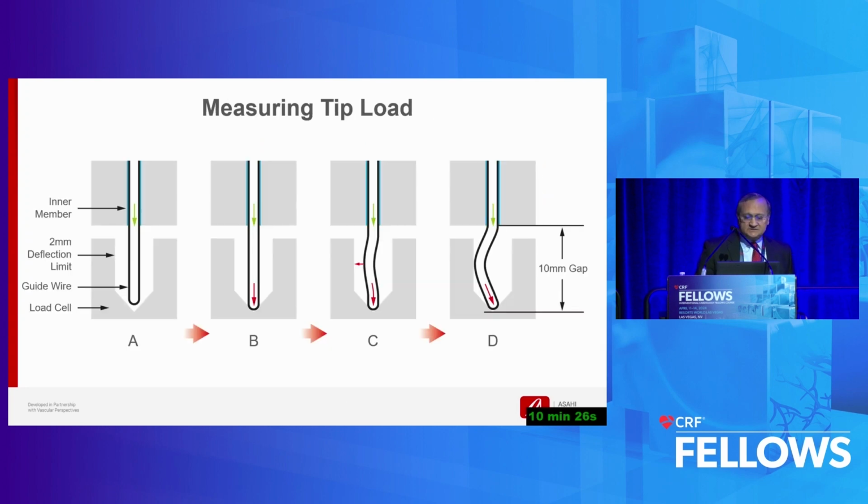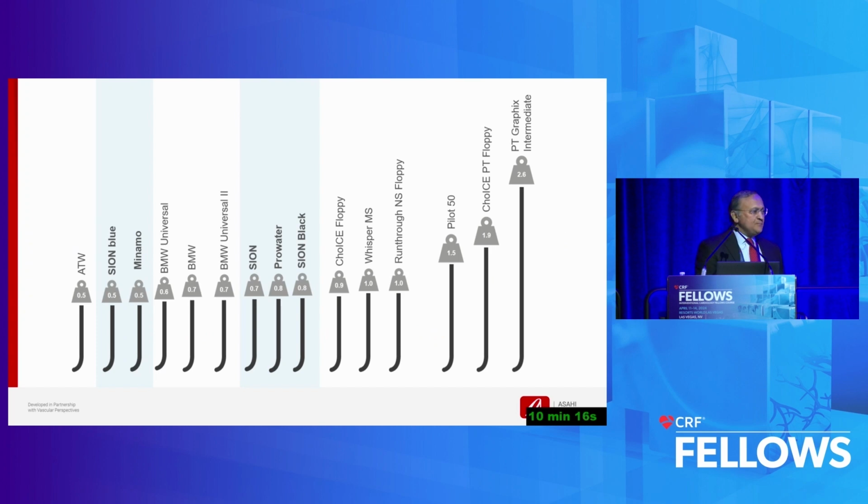So this is how it's done. It's a 2 millimeter deflection in the guide wire. It's a 10 millimeter portion of the wire, and that's how they measure tip loads. This is the important slide. These are your common wires.